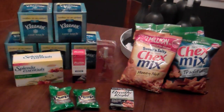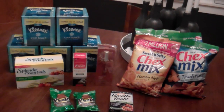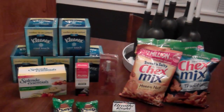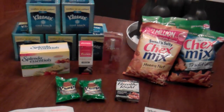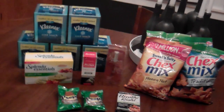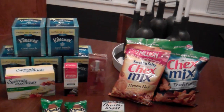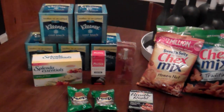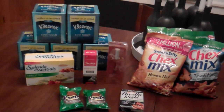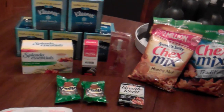I only have things to rave about because every single coupon I used went through beautifully, not a beep to be heard. And every single thing that I went there for, that was on my list, was there and in stock. Amazing. CVS, take note. So everything that I got here, I actually made money on, which is nuts.